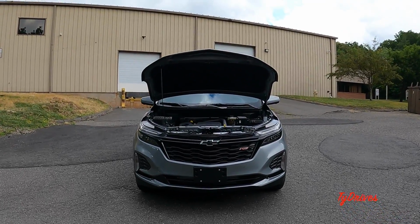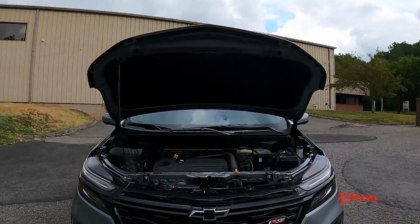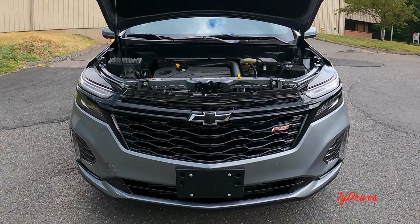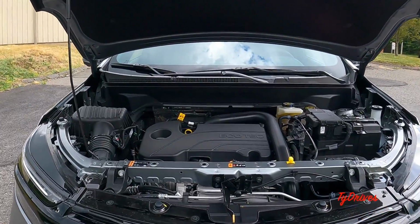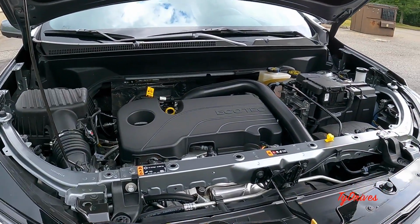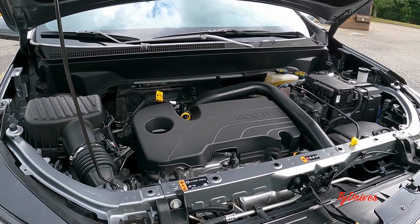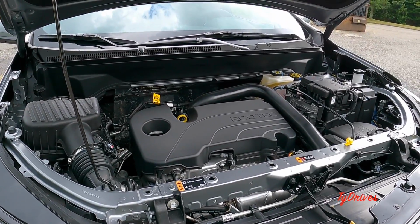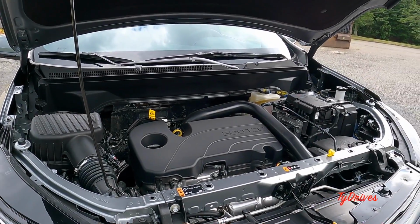So under the hood of the 2024 Equinox, we have the 1.5 liter turbocharged 4-cylinder, and it's good for 175 horsepower and 203 pound-feet of torque. Now we can get it in either front-wheel drive or all-wheel drive regardless of trim level, so they give you the choice there in any trim level you want, and it will come hooked up to a 6-speed automatic transmission.